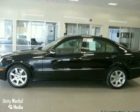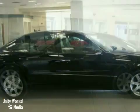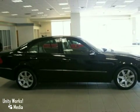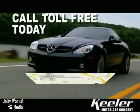As with all of our vehicles, it's CARFAX certified. For more information, please call us at 866-209-6350. The Mercedes-Benz Center at Keeler Motor Car Company looks forward to assisting you with your vehicle purchase. Call toll-free today or stop by.